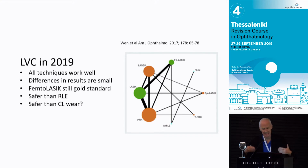And if you look at this network meta-analysis, it's a way of looking at the literature in a structured way. The big dots show you the treatments we've done a lot of trials in, where the smaller dots, there's less information. And the thickness of the line tells you how many trials compare these different modalities. So we know a lot more about the older techniques, that's true. What we know in 2019 is that thin flap femto LASIK is still the gold standard, but the other treatments all work.